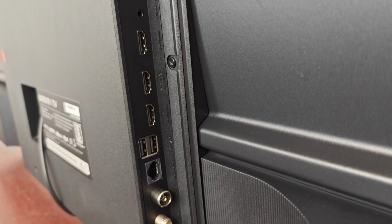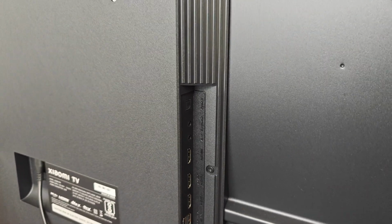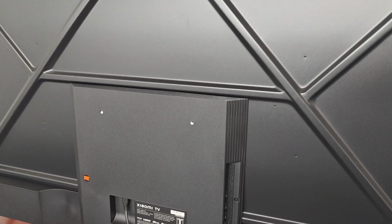One is eARC, and the HDMI ports are 2.1 support, so that's pretty good transfer speed. Then one earphone jack and an antenna port is also included. So that's the ports and connectivity. So it's well arranged except for the USB 2.0 port.